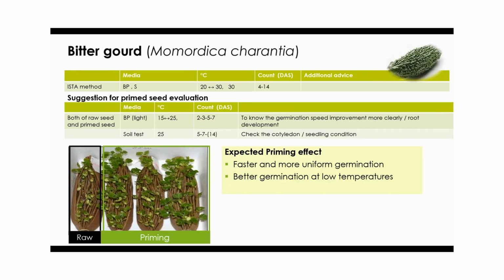Next example is bitter gourd. This is the same story as watermelon. However, this is a more remarkable example. Germination at lower temperature is challenging due to it being a tropical crop, although it has a chance to be sown in the winter season as well in Asia.